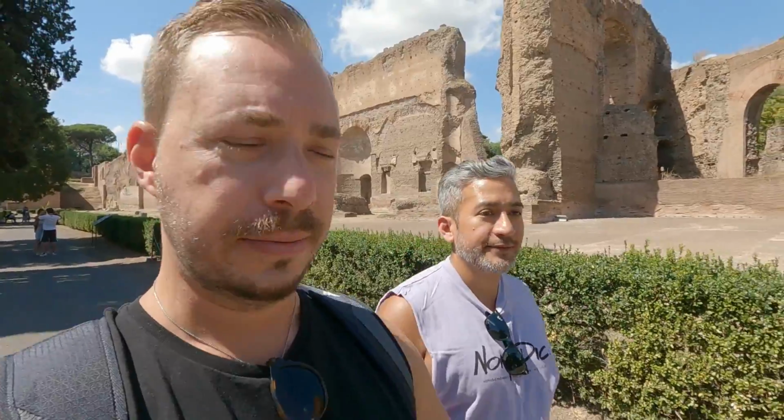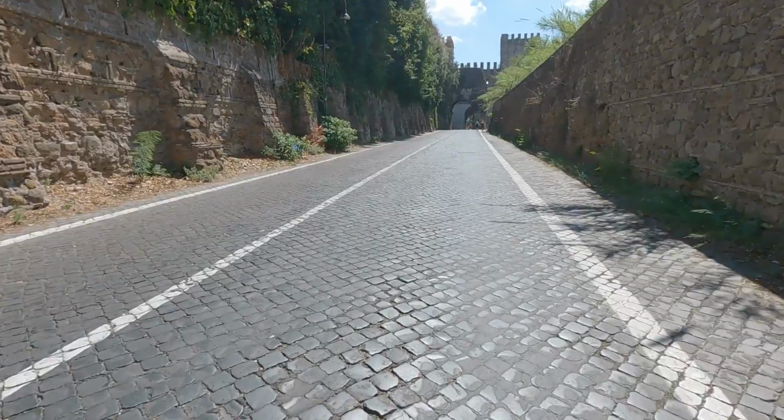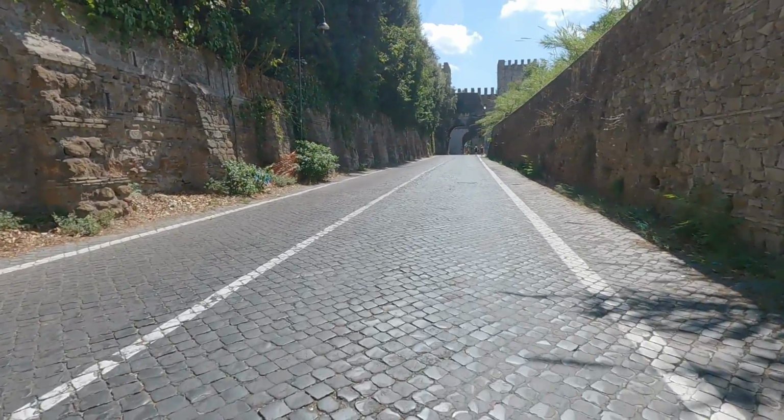So that was the baths of Caracalla. A massive structure, and actually quite impressive that they built such a huge structure so many years ago. Right now we're walking towards Parco Appia Antico, and our plan is to go and see the old highway that used to connect Rome to the provinces. I'm assuming this is part of that road, but we haven't got to the park yet. We probably have to walk another 5 to 10 minutes.